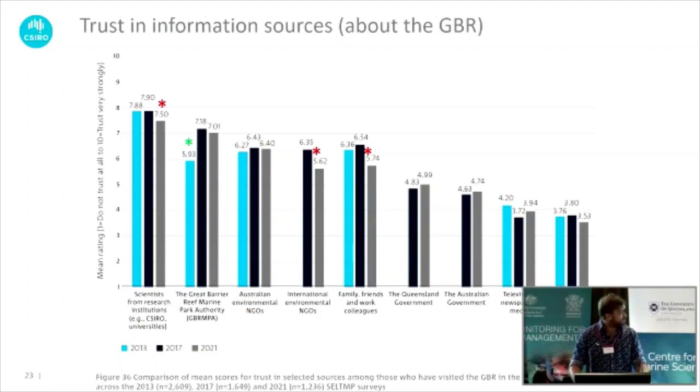Result number three. Looking from left to right on the graph, while trust in scientific institutions has consistently been ranked the highest among our listed information sources about the reef, we observed a significant drop in these rating scores from 2017 to 2021.